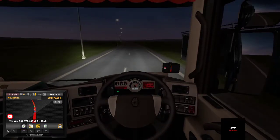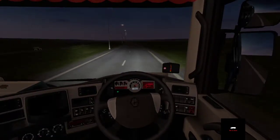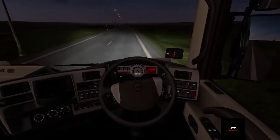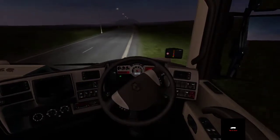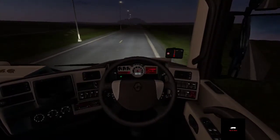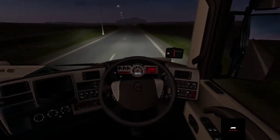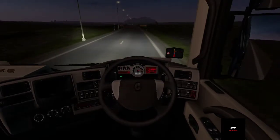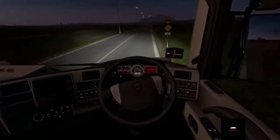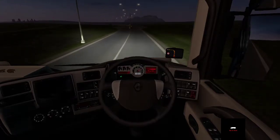I really prefer this from the other Renault that we tested. The only problem is it doesn't have a sat nav, so I've had to put the one on the window and try and guess what the speed limits are. So that's the only problem with this truck so far. So if I'm speeding, I can't help it because I don't actually know what the speed limit is. I know the sign that says 90 means it's 50 mile an hour.